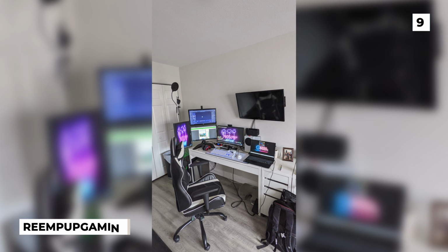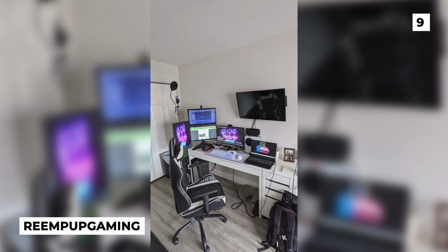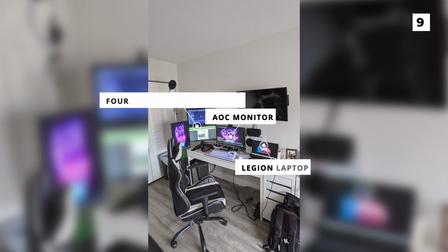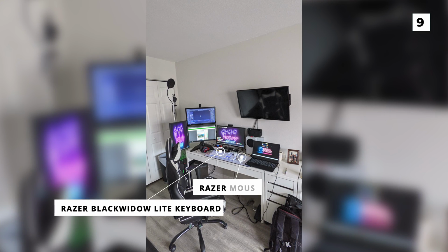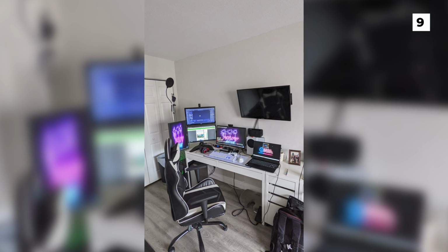Up next, we've got any streamer's dream setup courtesy of REEMPUPGAMING. This setup has monitors galore, with 4 different Samsung monitors, an AOC monitor, and what looks to be a Legion laptop. For their other peripherals, you can also see a Razer mouse and a matching white Razer Black Widow light keyboard. I really love the amount of screen room this setup provides you with, which is especially useful for streaming.